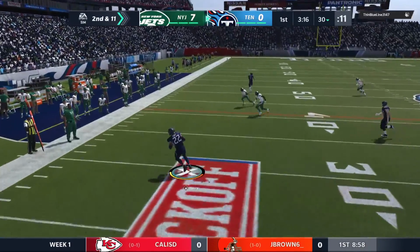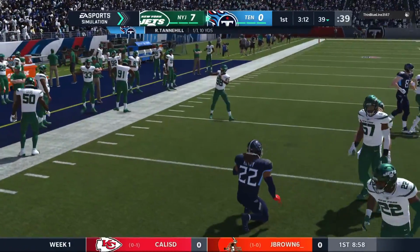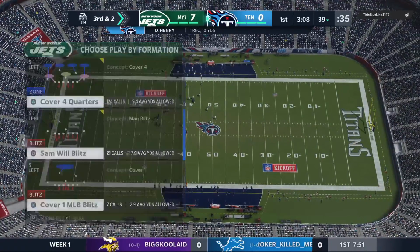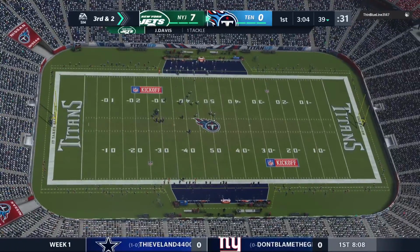From the gun, here's Tannehill. Henry's got it out on the left side, and able to break one tackle, but then quickly brought down. But a nice little gain. They'll wind up getting 10 back as that sets them up for 3rd down.